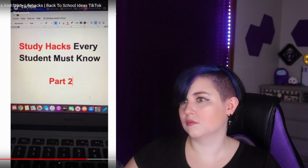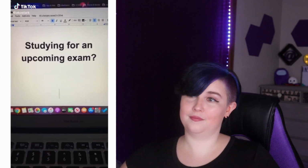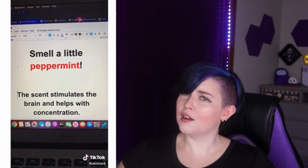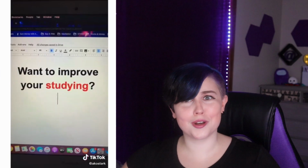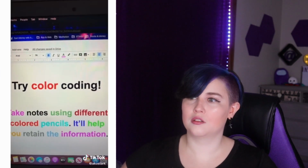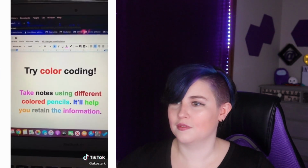Study hacks every student must know, part 2. Studying for an upcoming exam? Smell a little peppermint. The scent stimulates the brain and helps with the concentration. Interesting. Want to improve your studying? Of course you do. Try color coding. Take notes using different colored pencils. It'll help you retain the information.